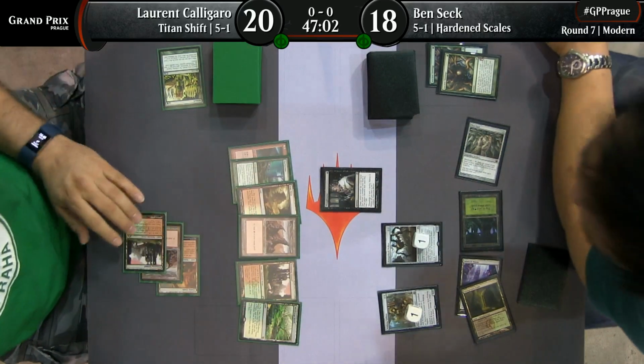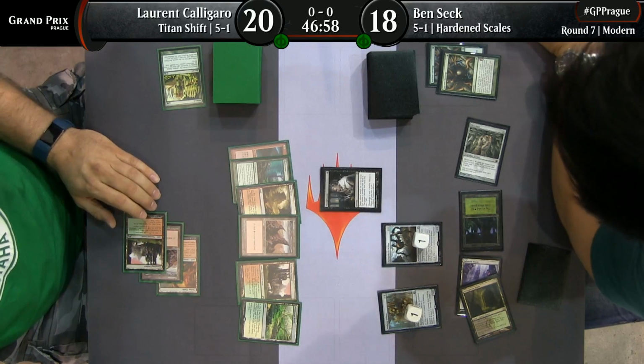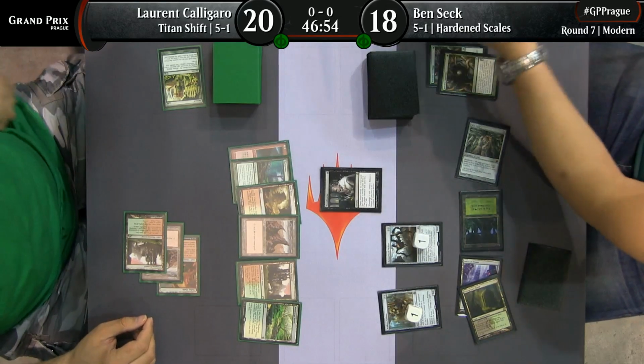Thoughtseize here will give him a fair idea of what's going on, and he gets to see a hand that has a Lightning Bolt, a Scapeshift, and then a whole bunch of lands. Get that Scapeshift out of there. One less to worry about. Very happy to deal with it now.